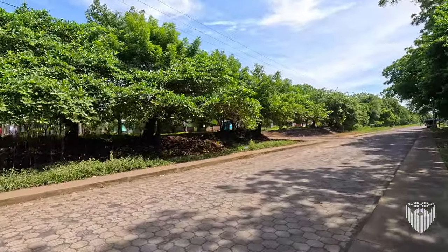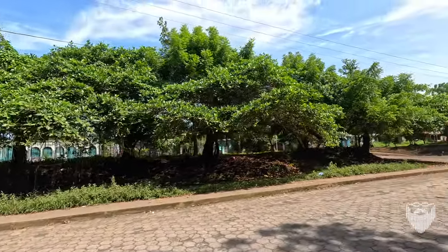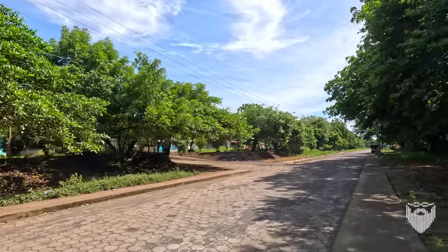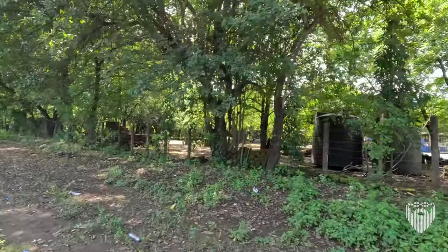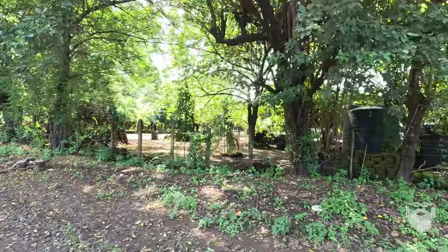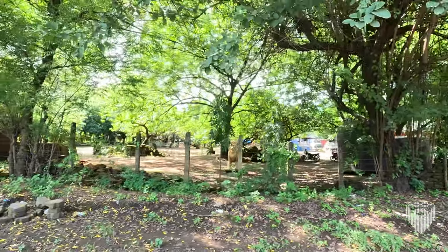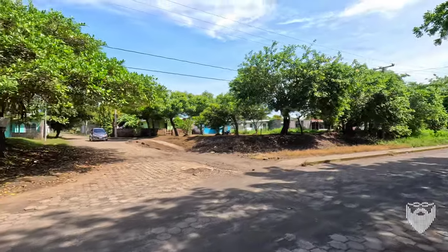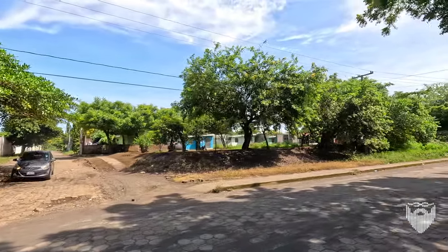What is this? Got some bigger houses back there. Okay, we have a giant lion statue over here on the right. Now, over here on the left, going into these neighborhoods, are kind of rough roads.